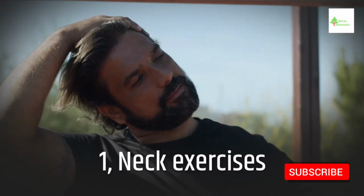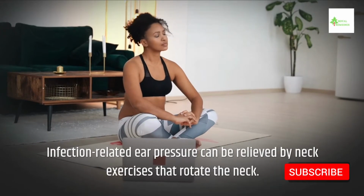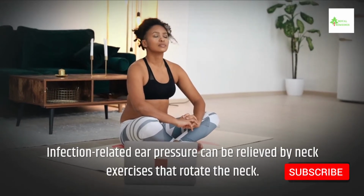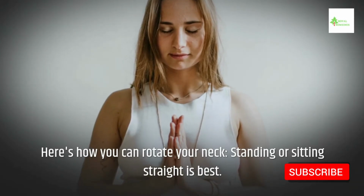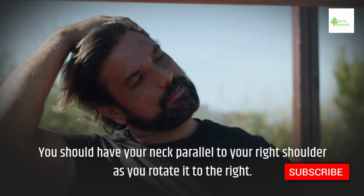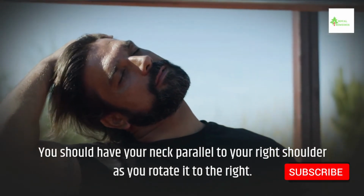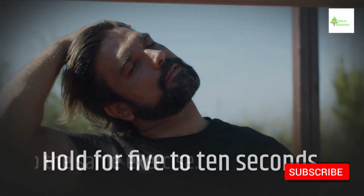1. Neck exercises. Infection-related ear pressure can be relieved by neck exercises that rotate the neck. Here's how you can rotate your neck. Standing or sitting straight is best. You should have your neck parallel to your right shoulder as you rotate it to the right. Hold for 5 to 10 seconds.